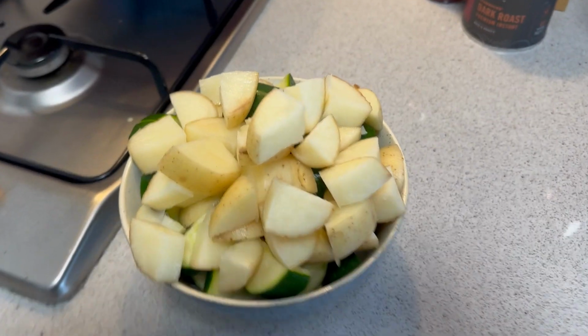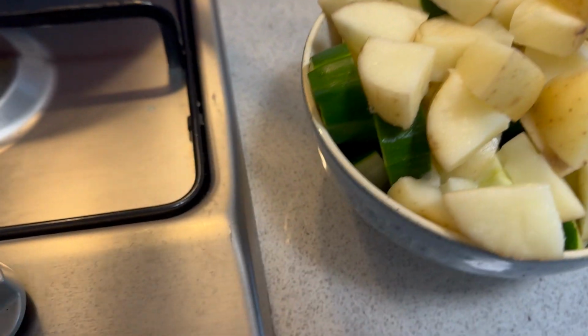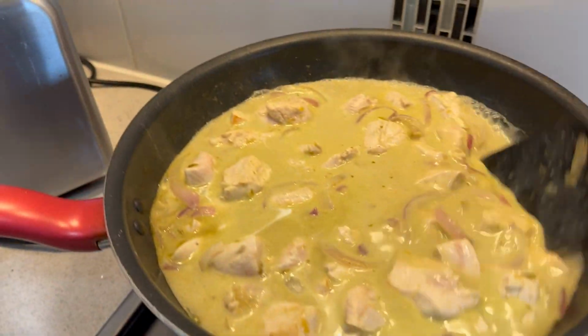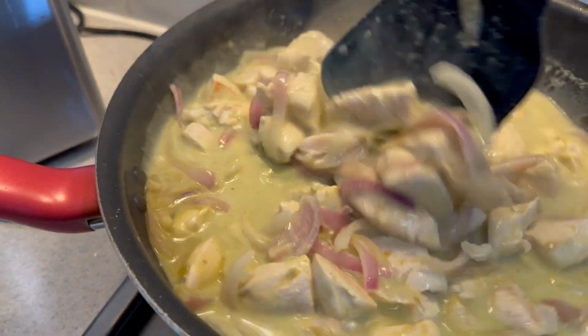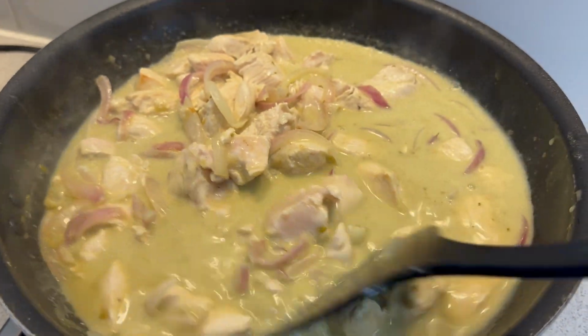So traditionally you'd put in green beans into this, but we've gone potato and zucchini, chopped up, all very similar sizes, waiting for the sauce to come to a boil, and then pop it in and wait for the magic to happen.